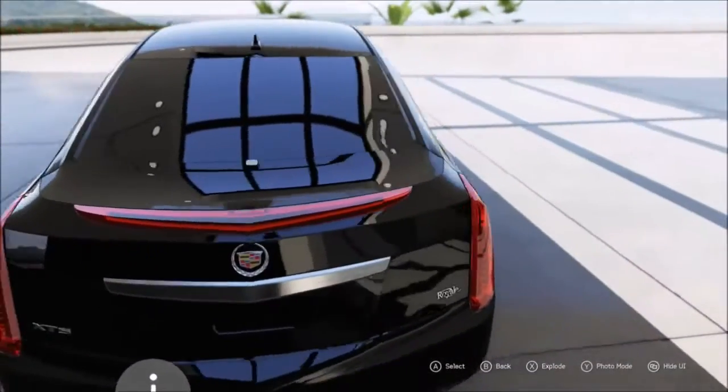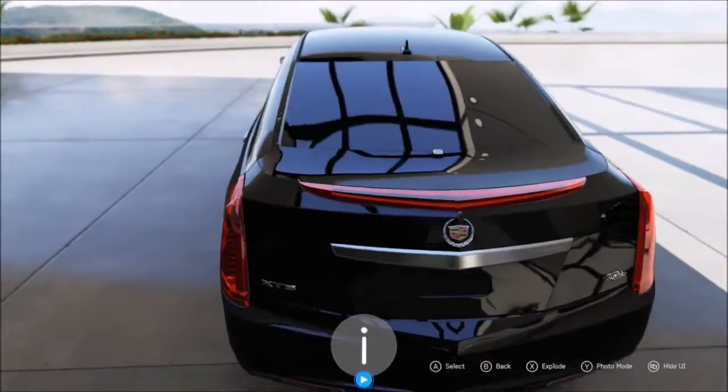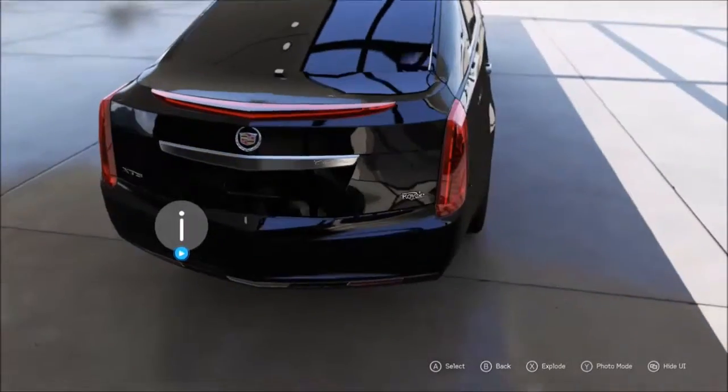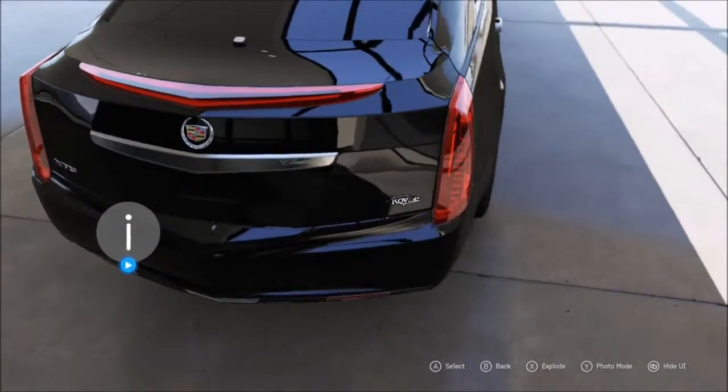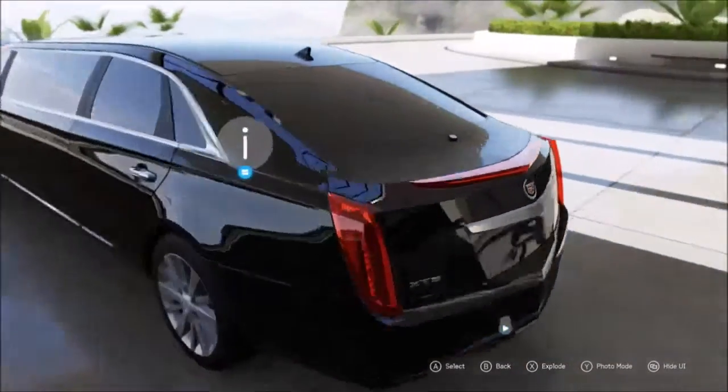Yeah, it looks like a normal car at the back, except for that long brake light over there. Not sure if that's on the normal XTS, and that Royale badge at the back. That's not on the regular XTS sedan.